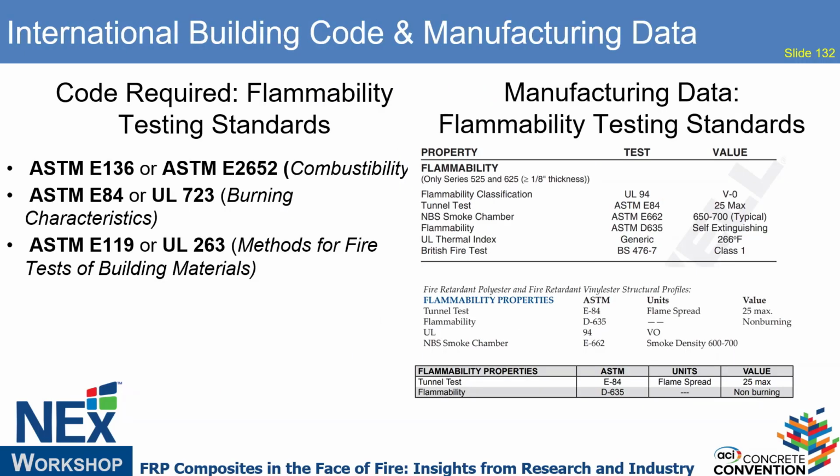Here's kind of a side-by-side of where we're at in terms of manufacturing for pultruded shapes. These are flammability standards that are listed currently, and this is what the code requires. There is quite a bit of data on ASTM E84 in both. However, as I previously mentioned, ASTM E136 and UL 2652 are not incorporated into any of the material data at the moment. And as previously mentioned by a few other presenters, ASTM E119 is not part of any data that pultruded shapes have been tested in at the moment.